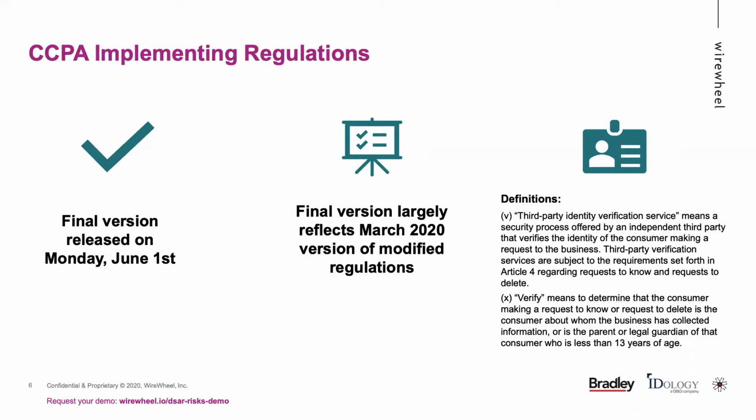Verify is also defined within the implementing regulations to mean to determine that the consumer making the request to know or request to delete is the consumer about whom the business has collected information. You'll see this a couple of times in the regulation: there's really a focus on ensuring that the individual making the request is the person that the information belongs to. And so we can go to the next slide.